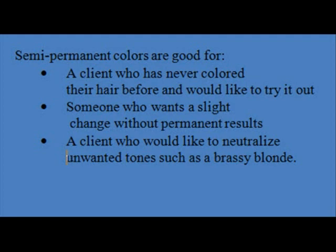Someone who wants just a slight change to their hair, they just want to add a little bit of a red tone to it. This would be great for that. Somebody who wants to neutralize unwanted tones on the hair too. Often you'll see people with blonde hair and it's kind of going a bit of a yellowish color, or they have that brassy blonde color. A semi-permanent hair color would work very well on that type of a client as well.